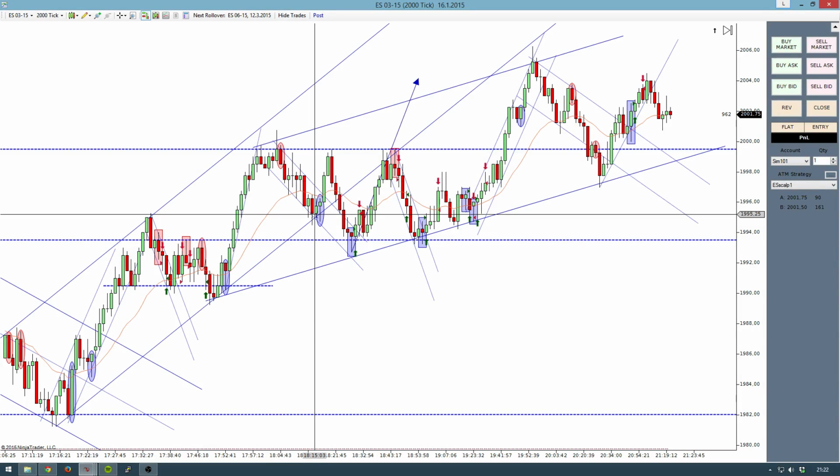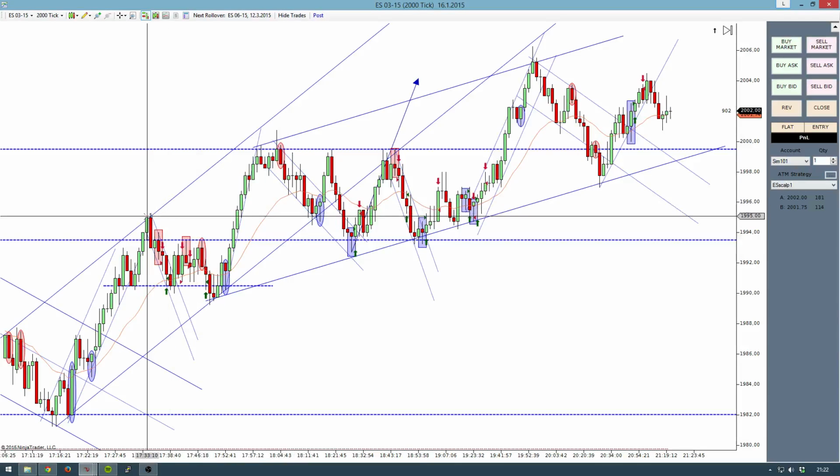Didn't take that one myself. Another one here, well, it's at the trend line, came back to retest this high.